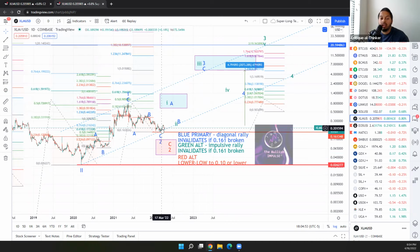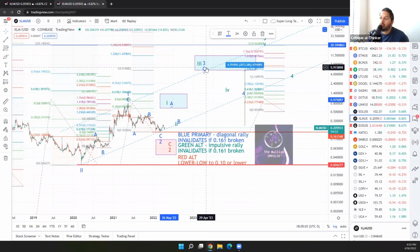The other thing I would like to note is that if we are following blue, our upside patterns are going to follow zigzags. So they may look very choppy. They might whipsaw you to death. So be prepared for that. You might lose your lunch trying to get up this roller coaster, but that is the nature of diagonals.